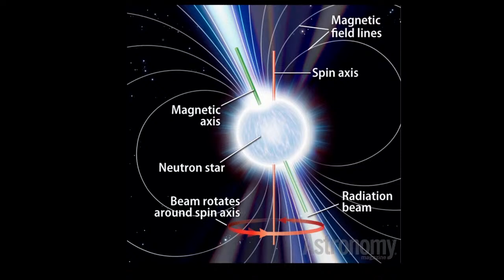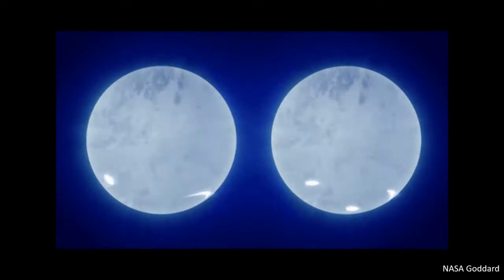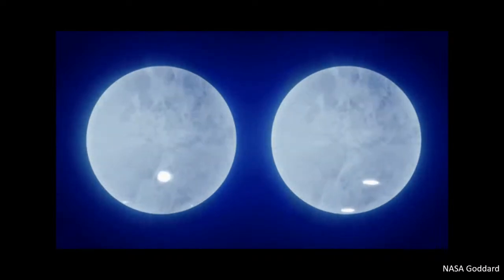But after a month spent processing NICER's X-ray data from a pulsar called J0030 with a supercomputer, it would have taken a desktop PC a decade to crunch the data, astronomers finally had the first map of the surface of a neutron star, and they saw something extremely bizarre and completely unexpected. This then is the surface of pulsar J0030. The white markings are the hotspots, areas of intense X-ray release, where the magnetic field lines converge.